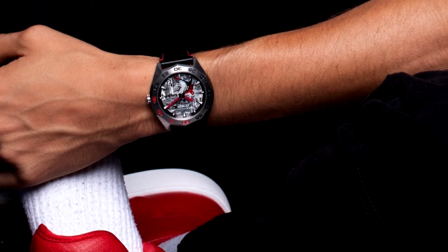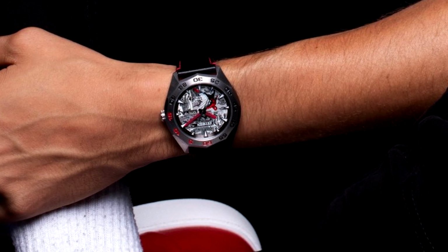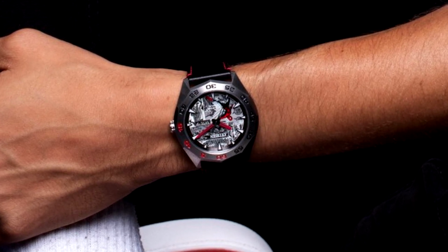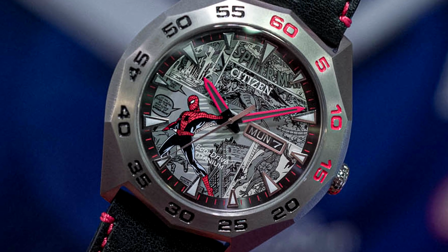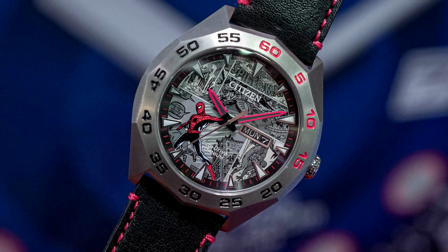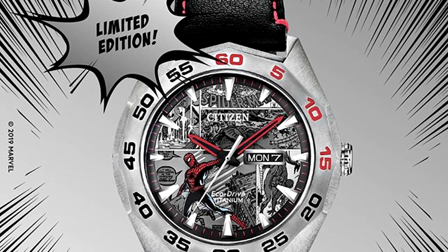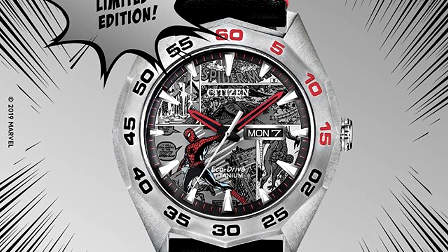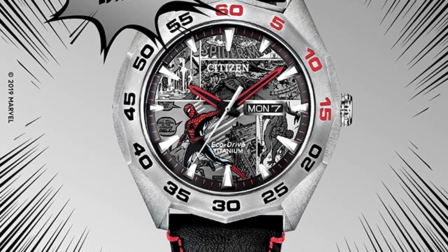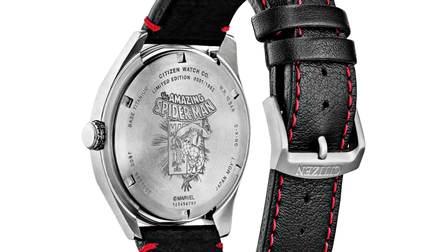It's first come first serve on these 1962 EcoDrive watches, taking on a mix of black and white plus red dashed in. The color palette is simple, and the dial is fantastically bold. Alongside the comic book stylings of the dial are a silver stainless steel case, with red and black numbering on the bezel. The band itself is also red and black, and is made with leather.